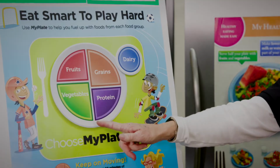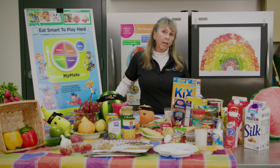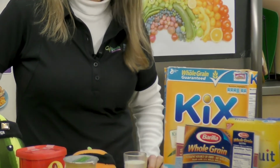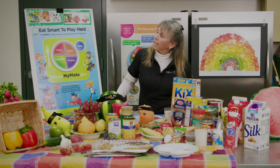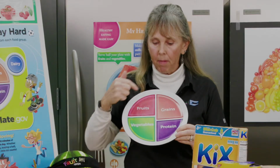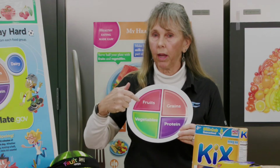So some of you may have seen this poster, might have seen it in your school cafeteria, in a classroom, or you might even see it on a food label, maybe on a cereal box. So what MyPlate is, it's a guide to healthy living, and it has all of the 5 different food groups. The key message with MyPlate: if I divide my plate in half, I have half my plate fruits and vegetables.